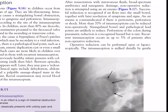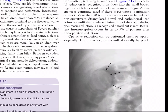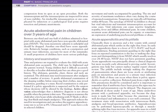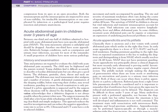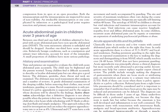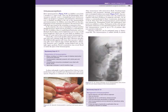Operative reduction can be performed open or laparoscopically. The intussusception is milked distally by gentle compression from its apex at an open procedure. Both the intussusceptum and the intussuscipiens are inspected for areas of non-viability. Any irreducible intussusception, or one complicated by infarction or a pathological lead point, requires resection and primary anastomosis.